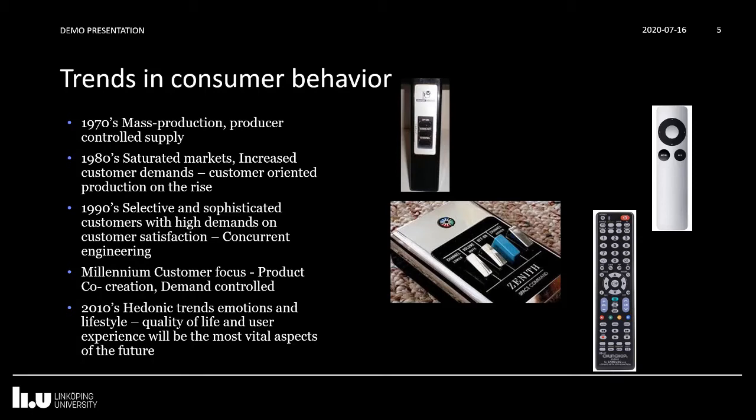their own. And if you have a look here at the TV controls, here we had one from the 1980s and then the 1990s, the beginning of the new millennium, which then led into this. This is the remote control for an Apple TV. So what you can see there is that hedonic trends became prevalent. Hedonic trends means that the customer is not only interested in the fact that the product fulfills a certain function, but it should do it in style, so to speak.